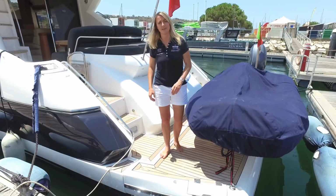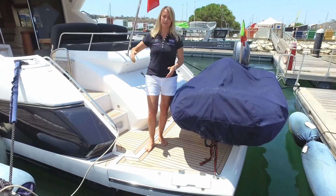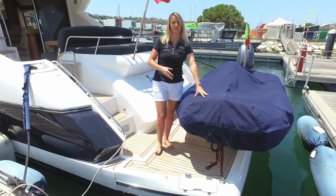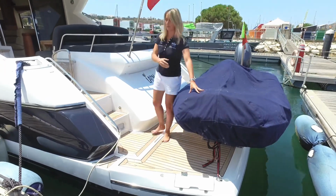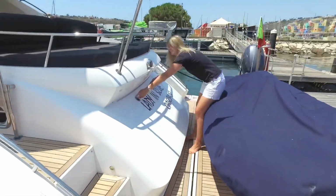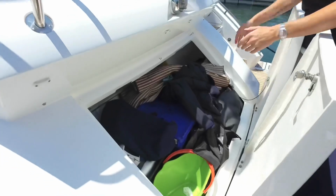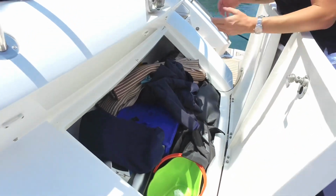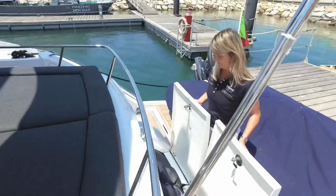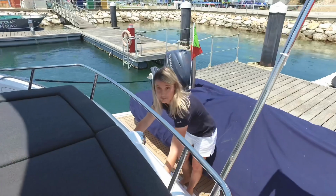We've stepped onto the bathing platform now, and this whole platform is hydraulic. So at the press of a button, this goes into the water with the Avon rib included, so launching and recovering is super easy. When we move slightly more into this side, you've got two large lockers built into the back here, so storing toys, fenders, washing gear for the boat, all there, super easy to get to. And nice and sleek design as well, so it's not automatically visible that these are lockers.